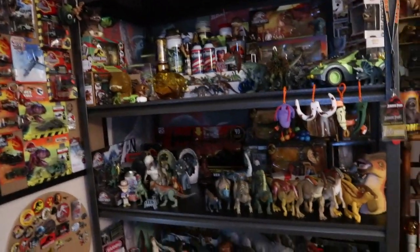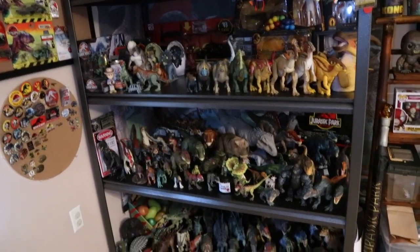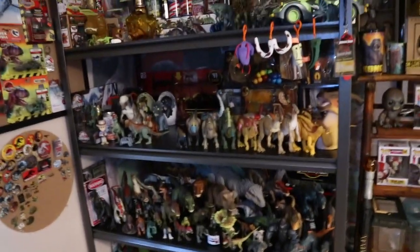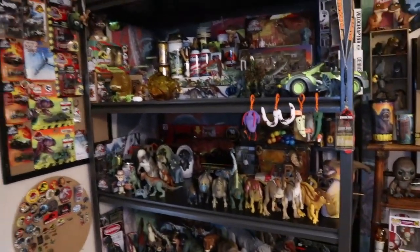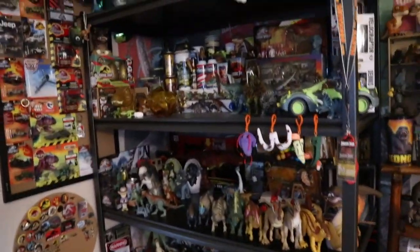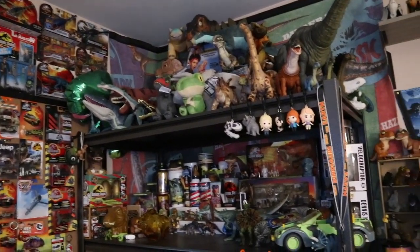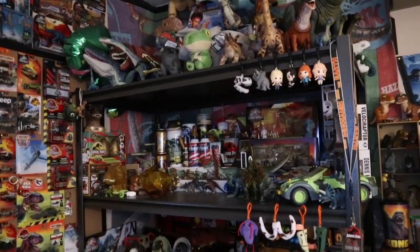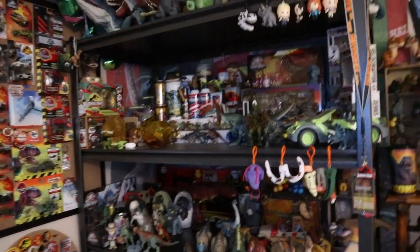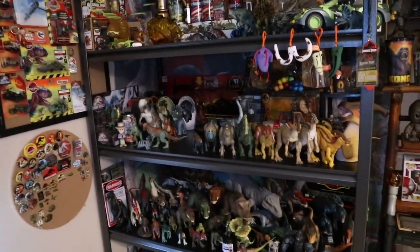Again, mostly thrift stores, flea markets, super cheap. I haven't bought much anything new in a while, which is good, besides maybe a little thing here and there, like the little blind bag dinosaurs, but this is just accumulation of all throughout the years of different finds and trades and buys and whatnot. But honestly, I'm pretty content with everything. This is just my absolute favorite collection ever. I love dinosaurs, love Jurassic Park, as y'all can tell.